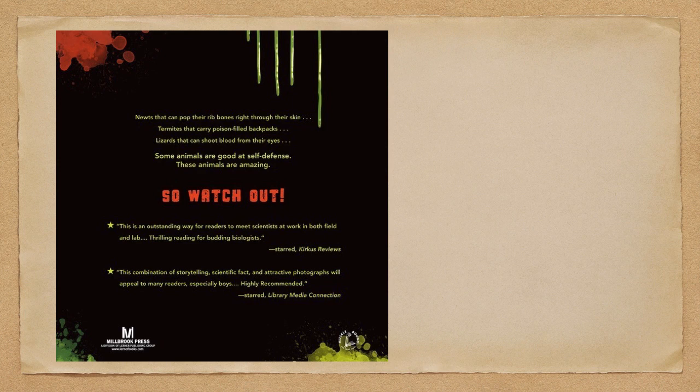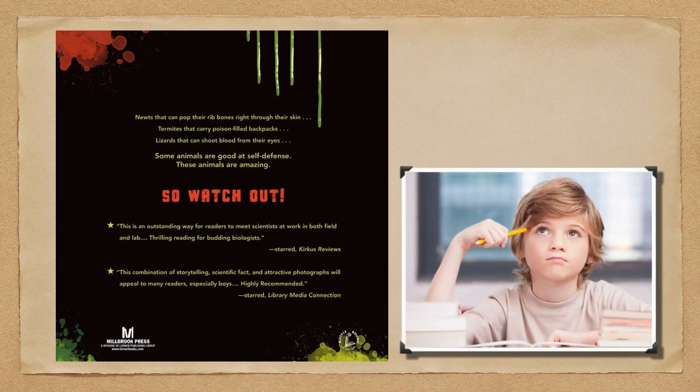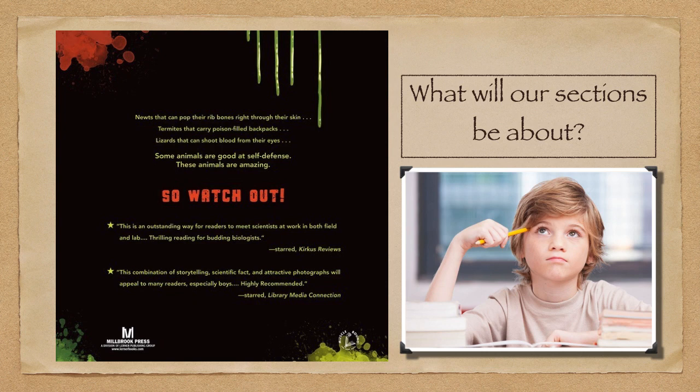Newts that can pop their rib bones right through their skin. Termites that carry poison-filled backpacks. Lizards that can shoot blood from their eyes. Some animals are good at self-defense. These animals are amazing. Well, it definitely seems like this book will teach about animal defenses. It will probably teach about the best animal defenses, since it says that some animals are good, but these animals are amazing. Let's see if we can use what we know about the topics, animal defenses, and the blurb on the back of the book to predict the sections of the book.